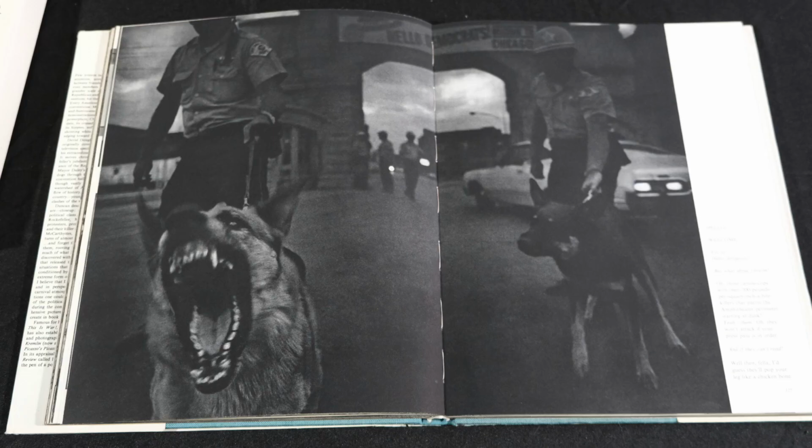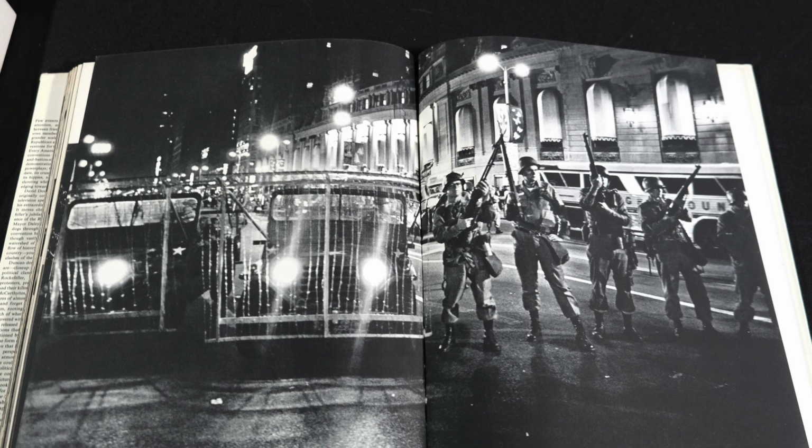And really an incredible, I'm astounded every time I look at it. Some great images, and it really brought me to my profession. I have to say that about this book. It's an incredible book. I encourage you to look at it and see if you can find it.